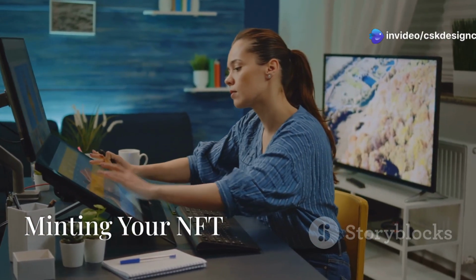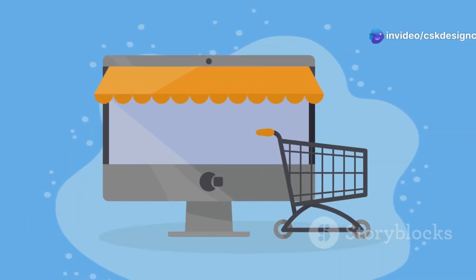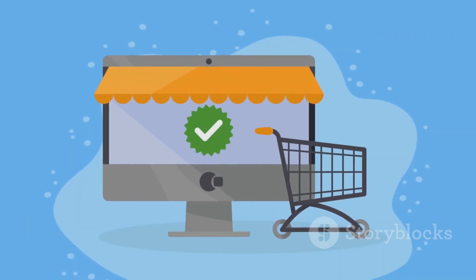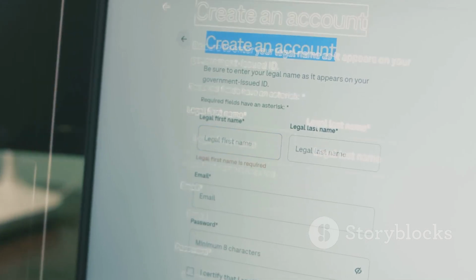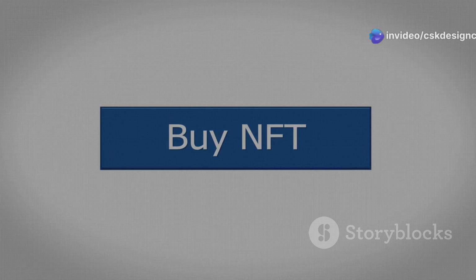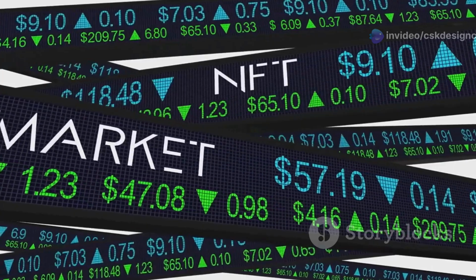Once your artwork is ready, it's time to mint it as an NFT. Here's how: upload your art. Head to your chosen NFT marketplace and click on Create. Set your metadata, add a title, description, and any relevant details about your art. Pay the gas fee. This is the blockchain transaction cost for minting your NFT. Publish your NFT. Once minted, your art will be live and ready to share or sell. It's as simple as that. Now you're officially an NFT creator.